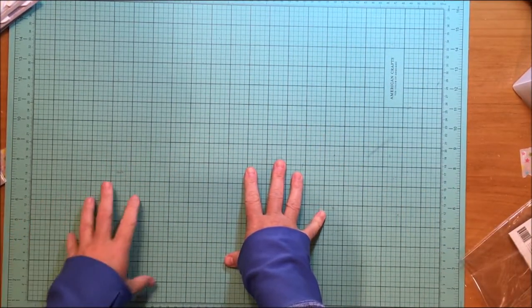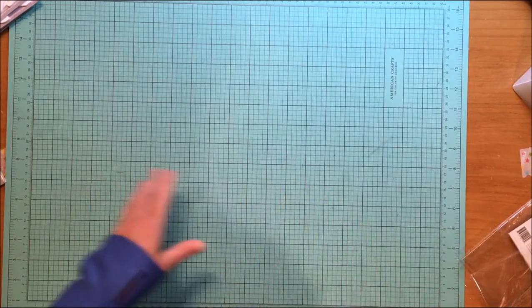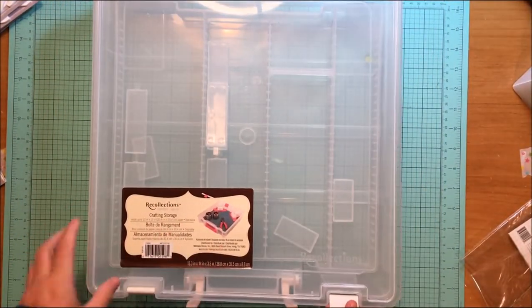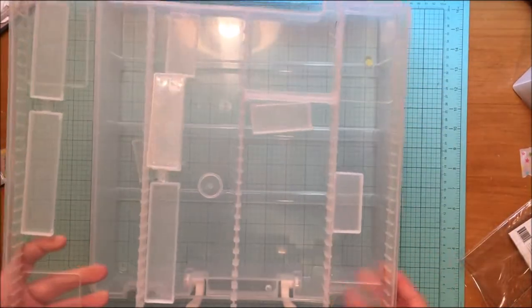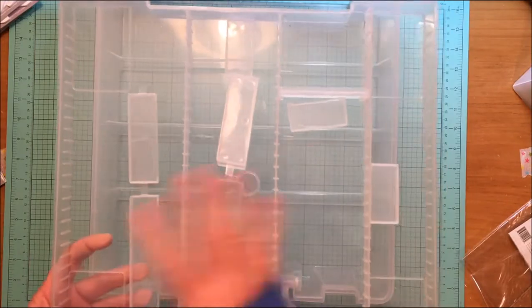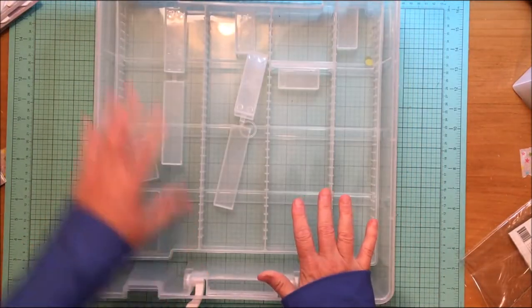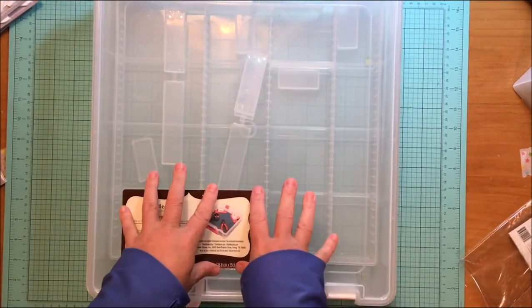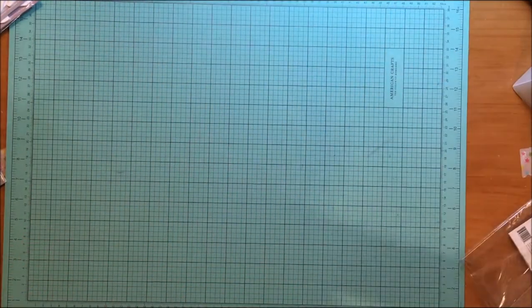Now, my embellishments, and I will tell you I have a horrible amount of Christmas embellishments, live here during most of the year. This is like an Iris container, but this is one from Recollections, and I have one of the trays as well here with the dividers in. So that's how my embellishments live all year until I'm ready to do December daily. And then I do something different with them because I want December daily out on my desk, and this would not be convenient for me. And let me show you.